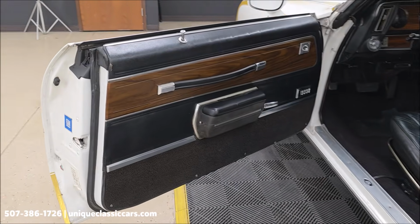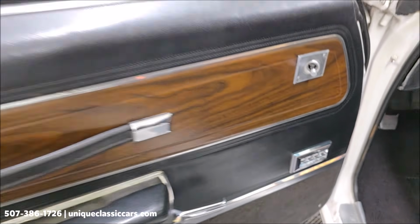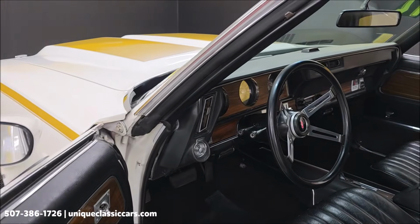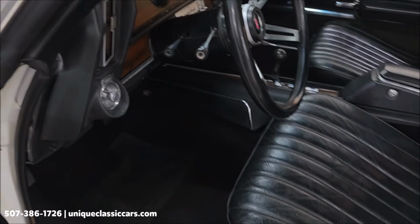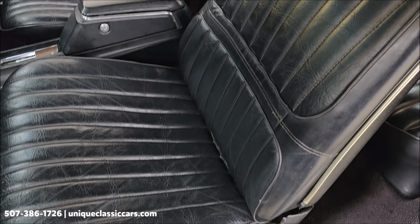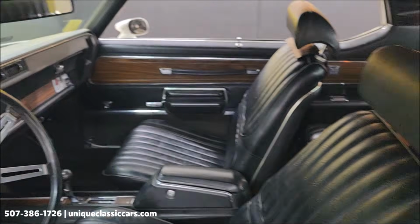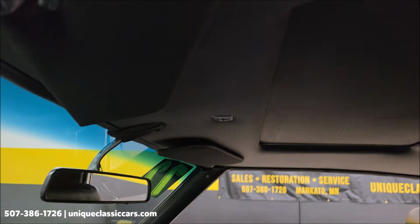All right, let's take a look at this interior. You can see your power window switches down here. Again, tilt column. Vinyl buckets. And it doesn't appear there's any major rips, tears, or holes in the seating surfaces. Take a look at this headliner. Also very nice shape.